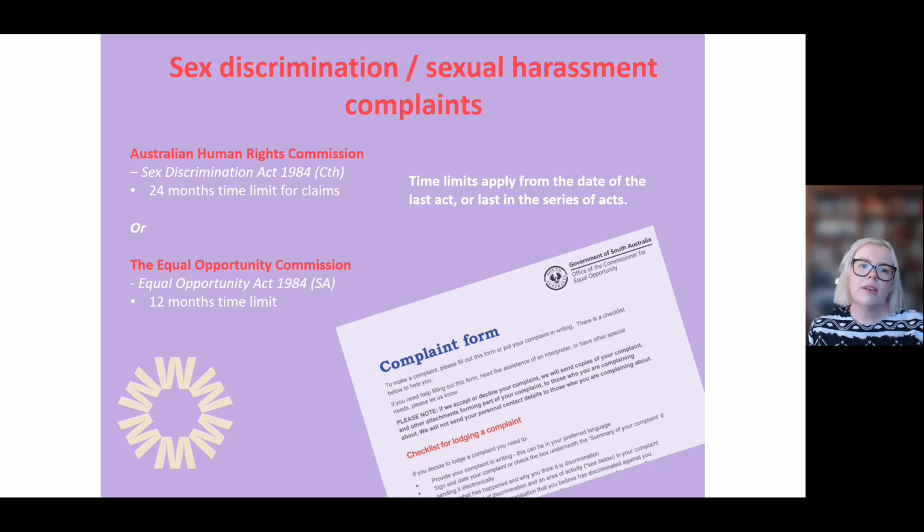Again, there are also laws protecting against sex discrimination and sexual harassment complaints. There are different time limits for making those complaints, 24 months in the Human Rights Commission and 12 months in the Equal Opportunity Commission. Those time limits apply from the last act or last in the series of acts. So again, it's very important to make sure that your workplace culture is safe for workers and that, with these new laws, you've proactively tried to prevent the harassment from occurring, because you could be vicariously liable for the actions of one of your employees against another employee, for example.